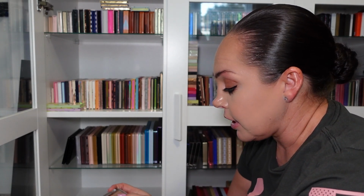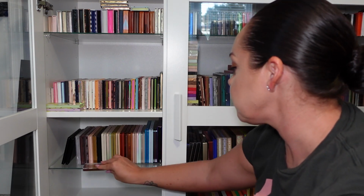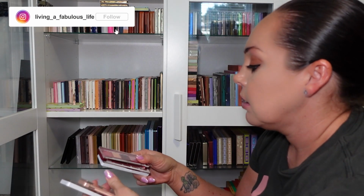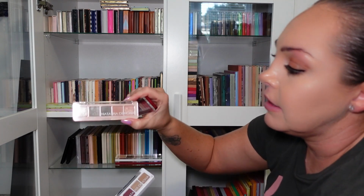Okay, so I have Natasha Denona right here, but I also have the little minis, which I cannot bring myself to get rid of. There's some beautiful shades in here, and some of them are supposed to supplement the palettes, but I think what I'm gonna do is stack them in front, which means I need to push all of these back to line them up. And then I have the even smaller minis. Some of these were in subscription boxes, like this one and this one. These two are my favorite out of the minis.